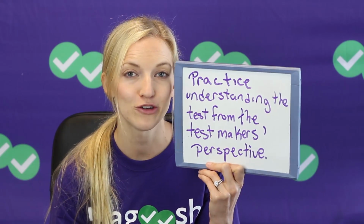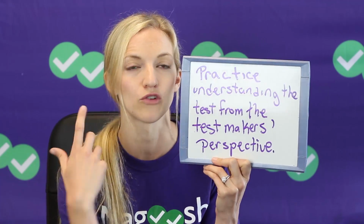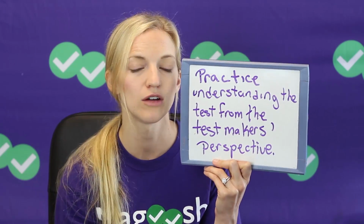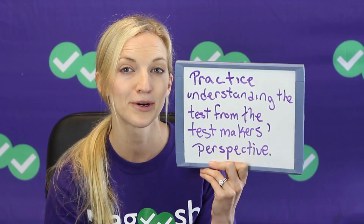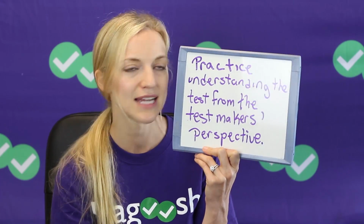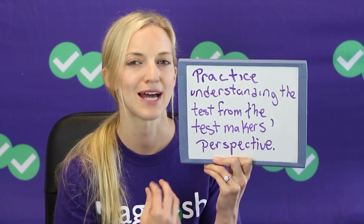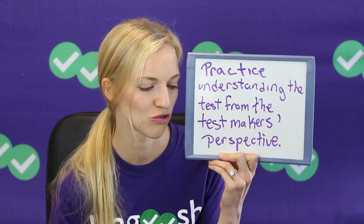So you want to think about how you can be smart about the questions, how you can use answer choices to give you information that's going to help you solve the questions, how you could potentially back solve, use the answer choices to solve a math question, or substitute in numbers in a word problem to make it simpler for yourself. So going back and really studying the test, even the questions that you got right, is going to help you see it from a test maker's perspective, and you're going to be much less likely to get tripped up on questions.